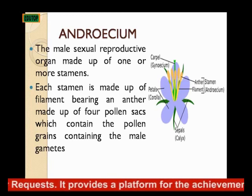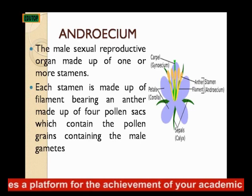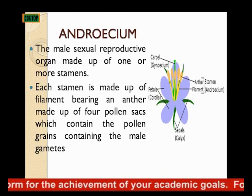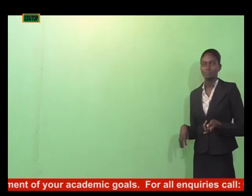Then the androecium. Androecium is the male sexual reproductive organ made up of one or more stamens. Each stamen is made up of a filament bearing an anther made up of 4 pollen sacs, which contain the pollen grains containing the male gametes.